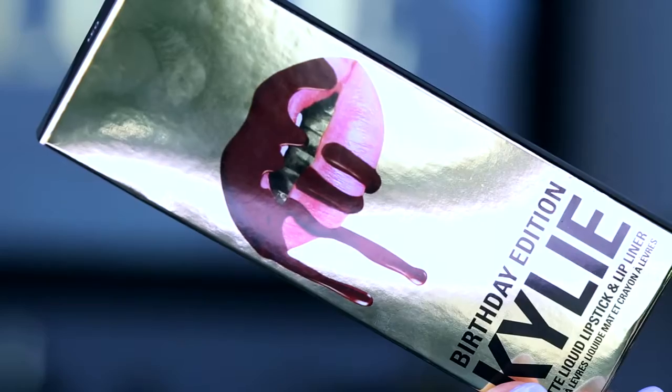This kit right here is pretty awesome. I'm gonna totally shock you guys and say that the birthday edition of the Kylie lip kit is beautiful. I feel like they improved the formula. I think it's more moisturizing. It doesn't feel as drying, suck the life out of my lips as some of the lip kits have in the past. I will link my review of other lip kits below. Some of them I liked, some of them I didn't. This one I actually enjoy the color quite a bit.